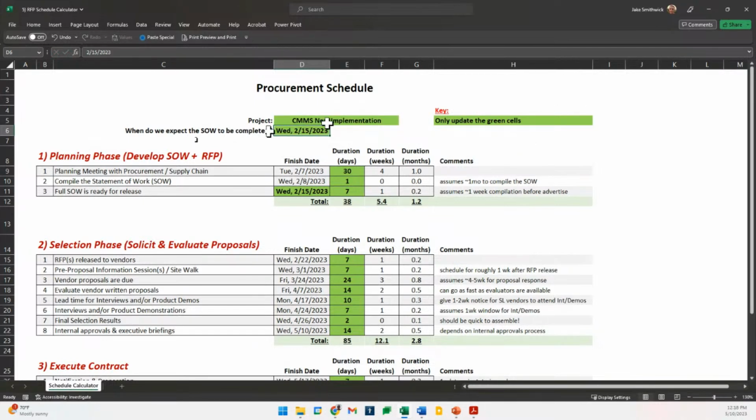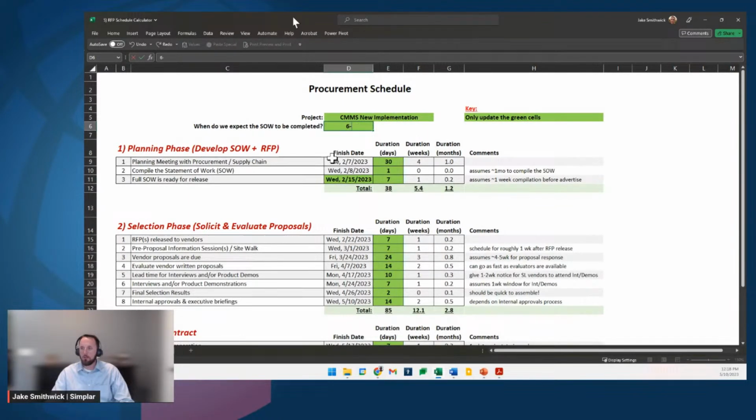Next question here it has for us, so these green highlights here, this is information we fill out. So when do we expect the statement of work to be completed? Let's pick a date. Today's May 10th, so let's go with June 10th. That's a Saturday, let's not do that. Let's do June 8th. That's a Thursday, June 8th.